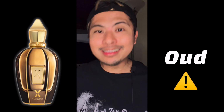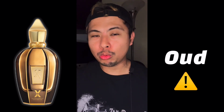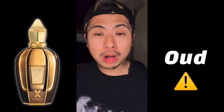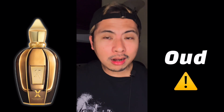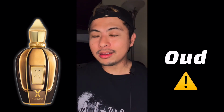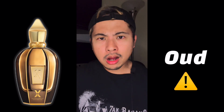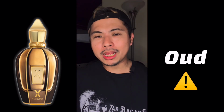Well, she never said anything about this oud part of Alexandria II. Not one thing, even when I sprayed this multiple times around her, guys. So she's kind of like my oud meter. This oud is non-offensive. It's really nice. Again, this is the Middle Eastern opulent version, and it does come with some super rich notes from top to bottom. So it's really well blended in as well.